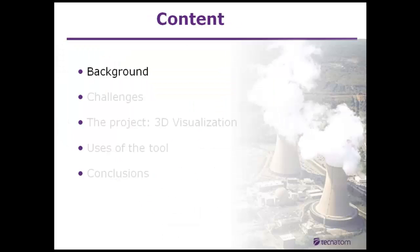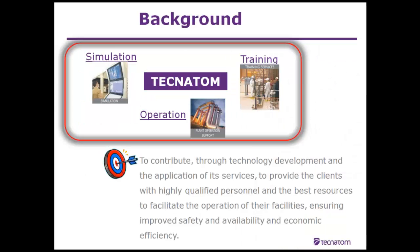So let's start with the background. TECNATOM is more than a 50-year-old company, and nowadays we can say it's a global leader in delivering advanced engineering and also a reference in the nuclear industry. TECNATOM services include many sectors, areas, and technologies. But this presentation is focused on the areas of training personnel by means of full-scope simulator, on the plant operation support, and on simulation activities, mainly for the nuclear sector.